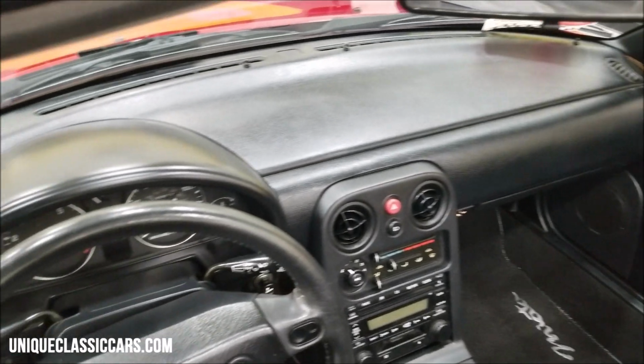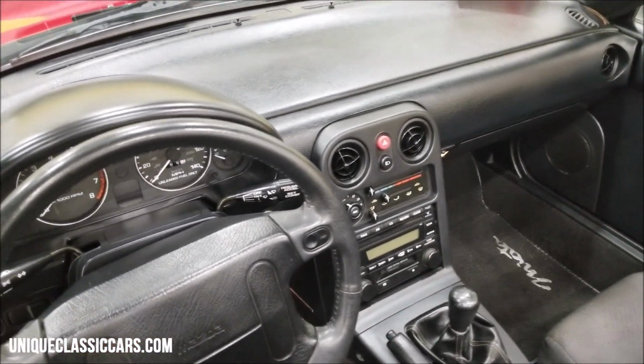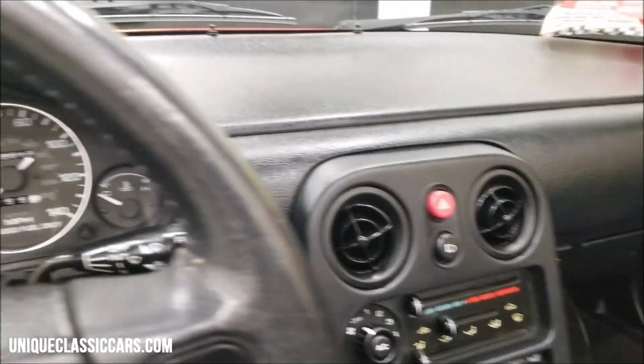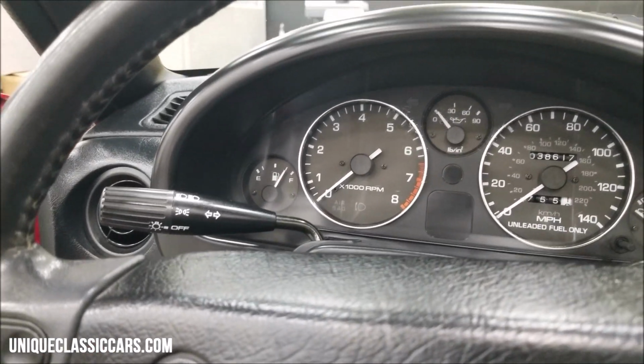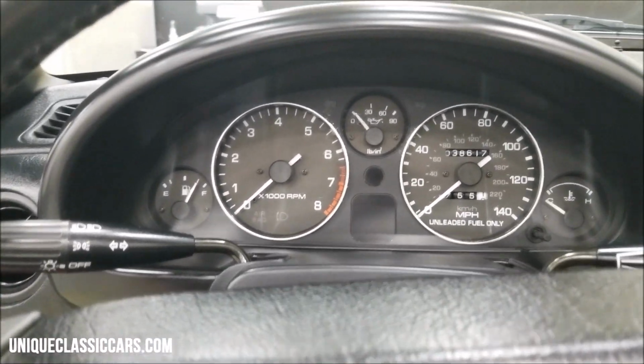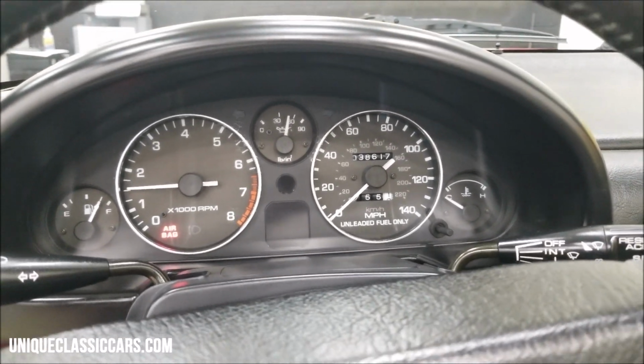Dash, nice shape, not sun-baked, weather-checked, cracked, faded, anything like that. Now, wipers do work, horn works, AC works, AM/FM radio works. I will show you something there though, just in case. Just make you aware of.